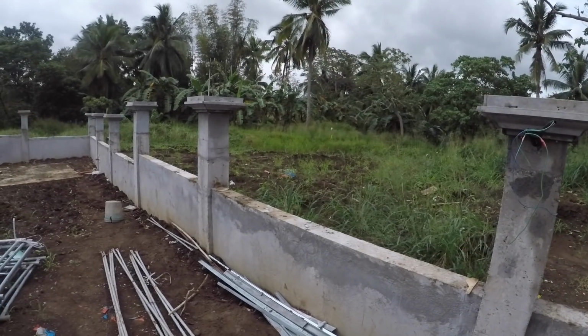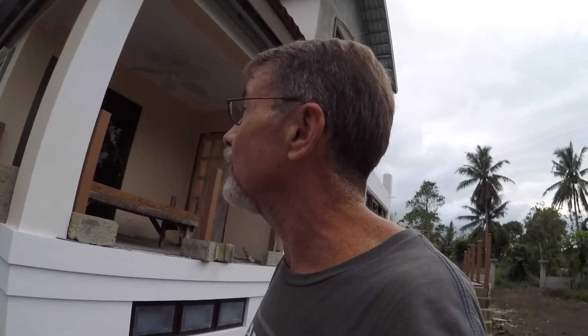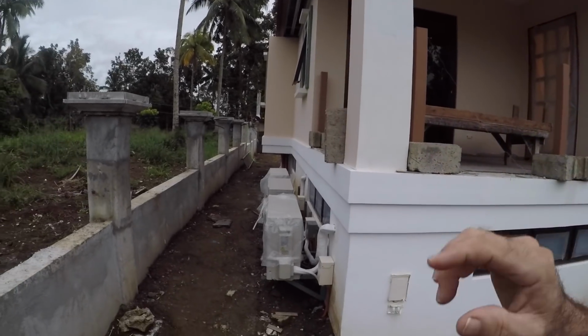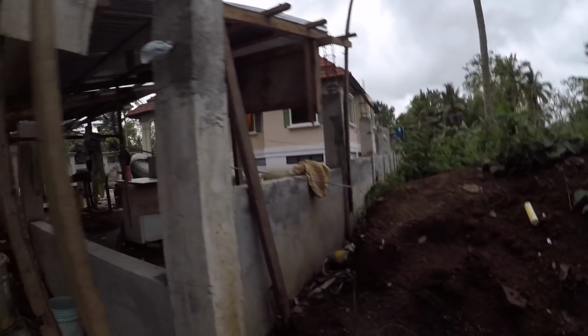I'm counting 1, 2, 3, 4, 5, 6, 7. I don't know, maybe 10. Looks like 3 more at the end. I don't really remember where they finished yesterday. So they have 3 more to do on this side. And then let's take a look around the front to see what they have left. So there's actually 4 here that have to be done.